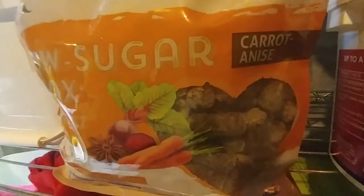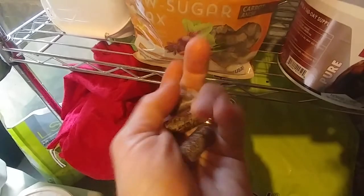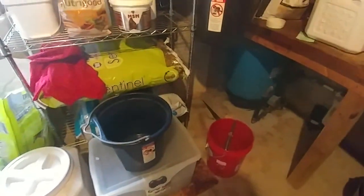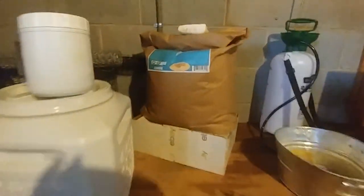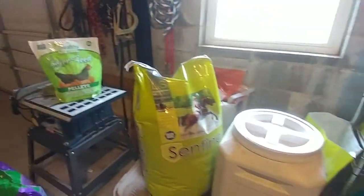This is the carrot kind, and they're all different sizes. Sorry, I got fur in my pocket. I think it's fur. No, it's hay. Anyway, that's the way this is set up. I bought a whole bunch of flaxseed. That's in here. I've got to refill it in here, and then I put like half of it in here. So I've got to make sure that the mice don't get into this. I don't know why they're getting into it. But anyway, that's that, and I'm going to take you guys outside.